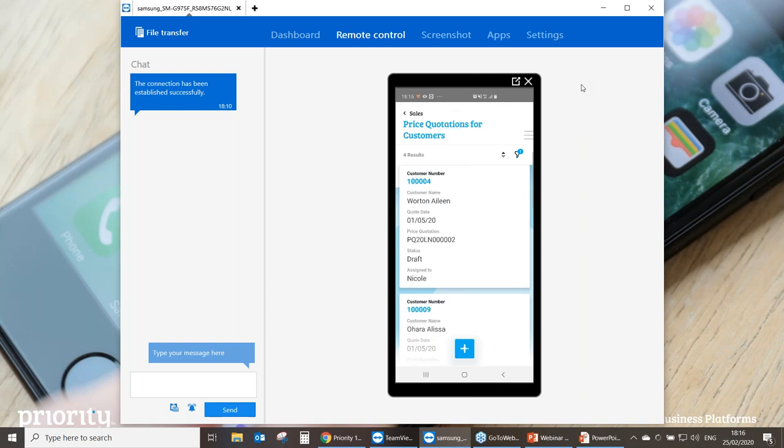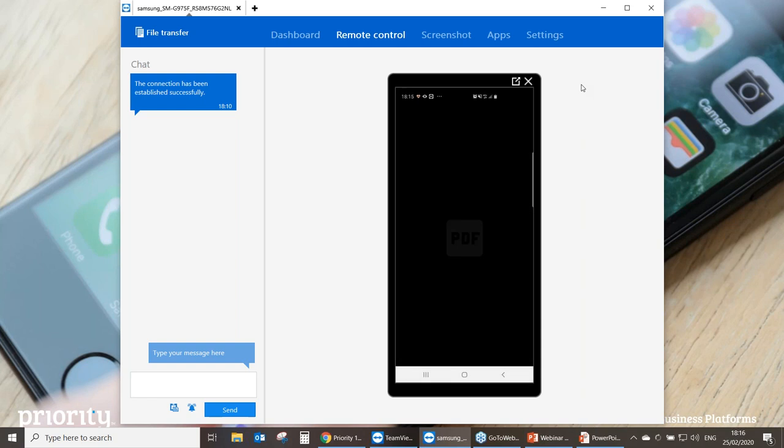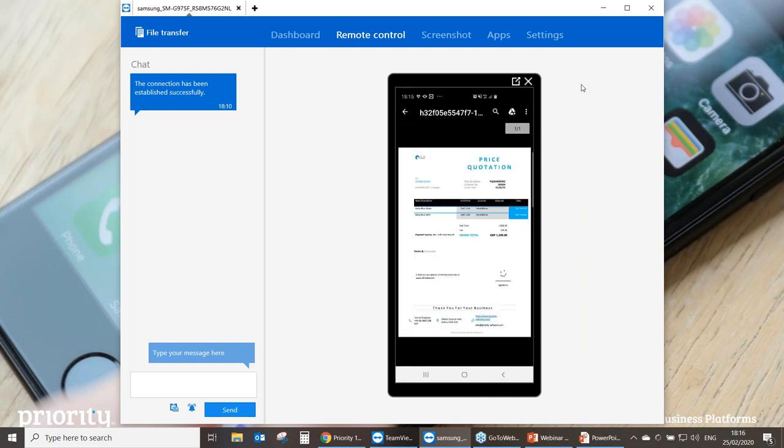I'll show you right now that if I enter the price quotation and go to the attachments, then I can see that the system automatically saved the price quotation with the signature. You see on the bottom right side, you can see my signature, or Eileen's signature to be exact. Okay, we did not have to print the price quotation.